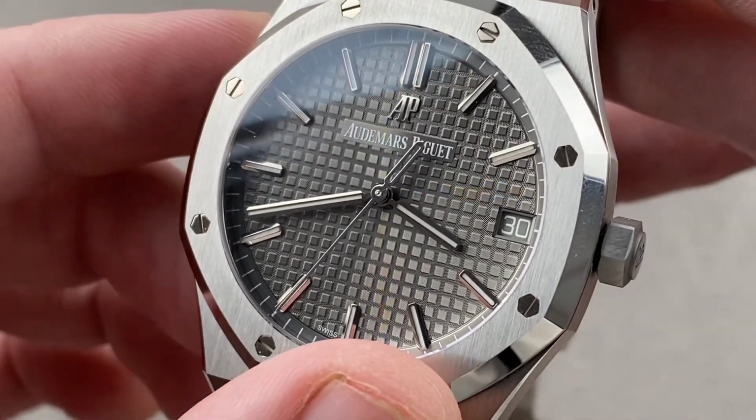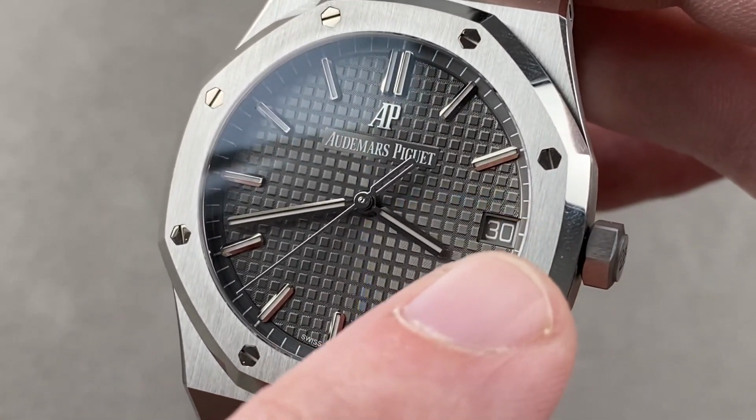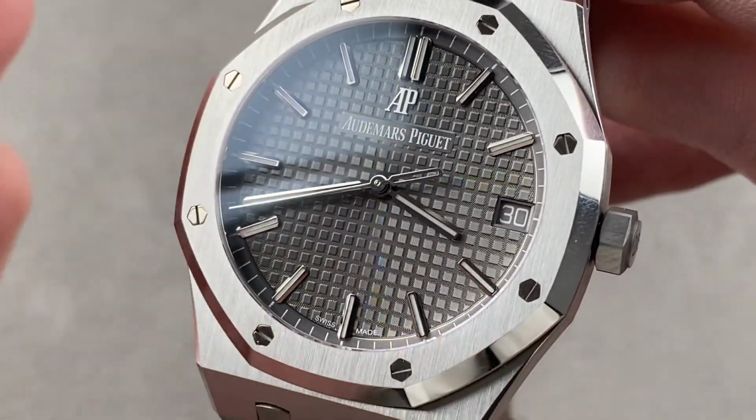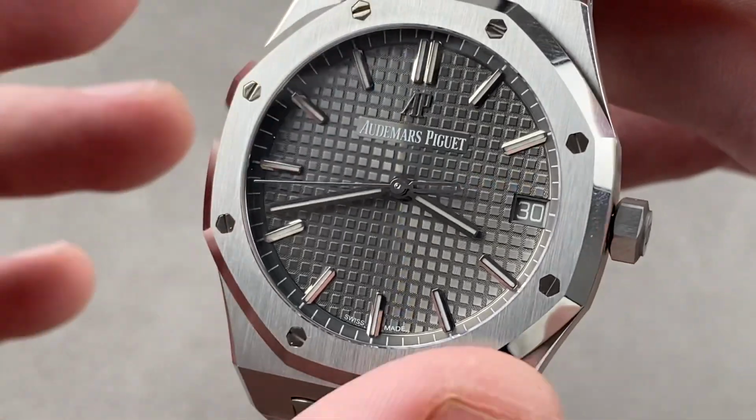And again, since 2012, AP has had a correct tone date disc. So if you have a gray dial, you get a gray disc, black dial, black disc, silver, and so on. That was not the case before.